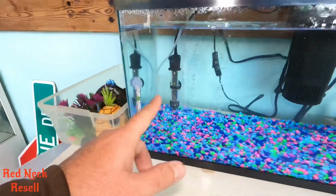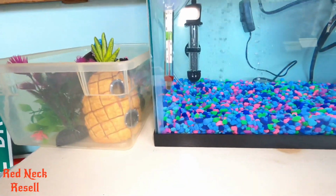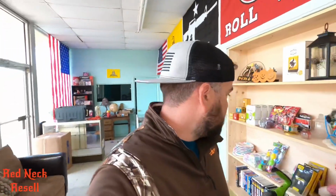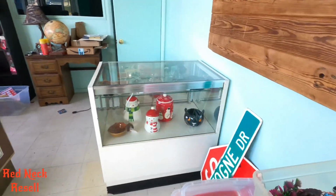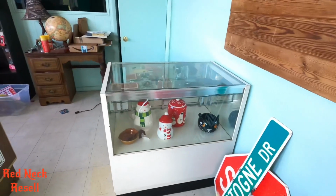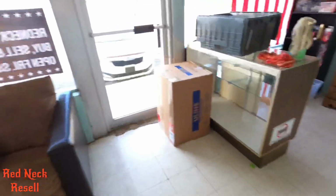We got a tank heater now. See that heater? To keep that water temperature about 70. So we'll be going to get some new fish probably tomorrow. And we're filling this place up slowly but surely. Let me show you. So the stuff you just seen us pull out a while ago, like the Hallmark stuff, we just priced it out here, put it out here in the cases. That kind of thing. We still got to fill up that case.